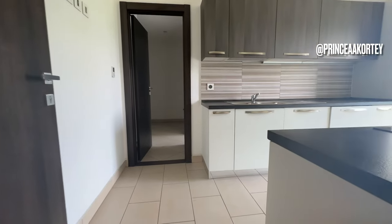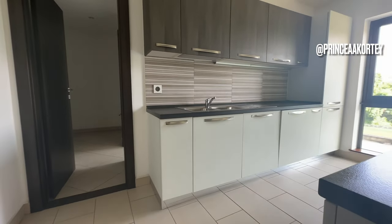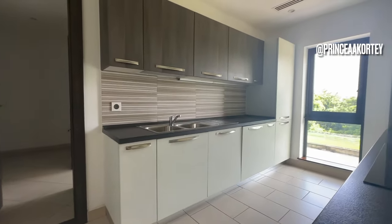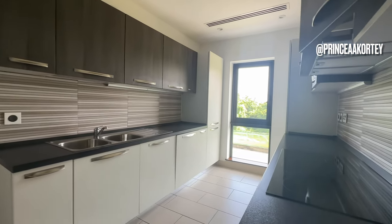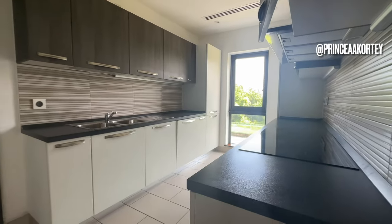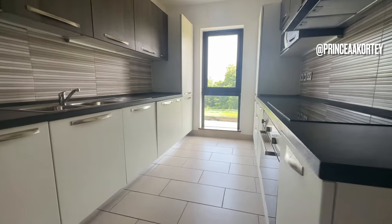For those who appreciate the art of culinary creation, the gourmet kitchen is a dream come true. It is equipped with top-of-the-line appliances and ample counter space. From preparing a quick breakfast to hosting lavish dinner parties, you would have everything you need to bring your culinary aspiration to life.